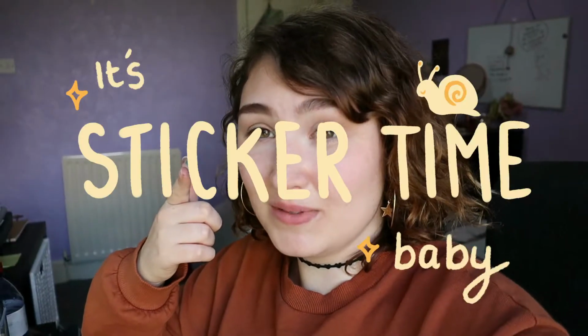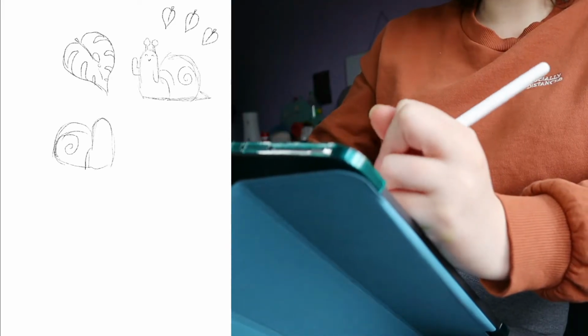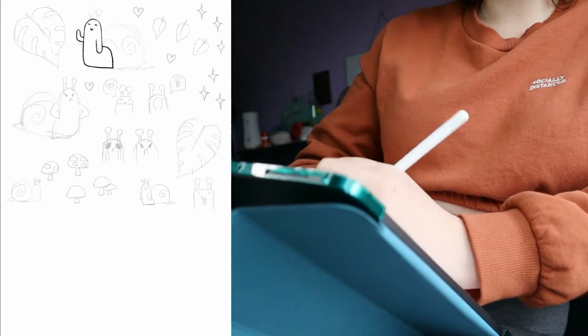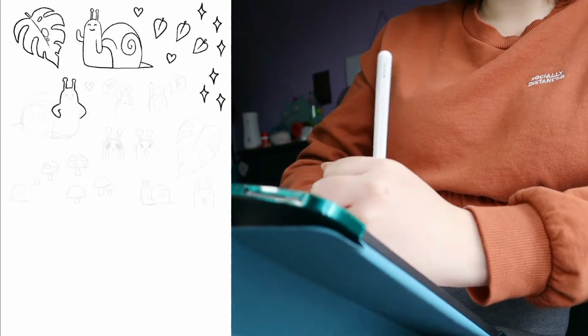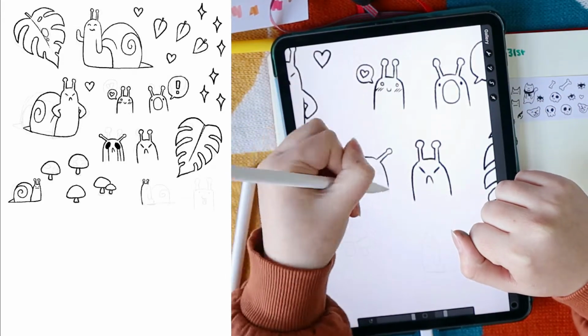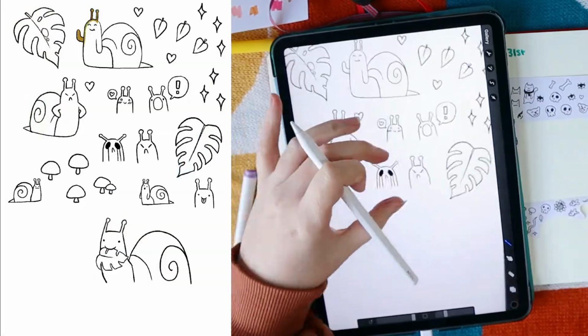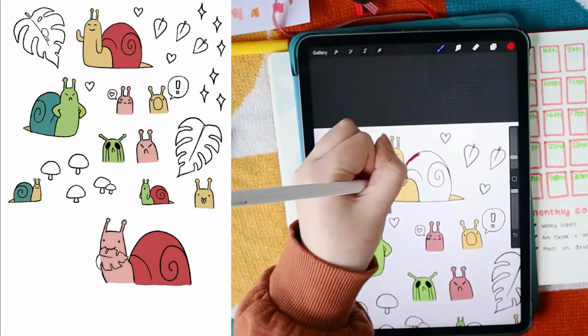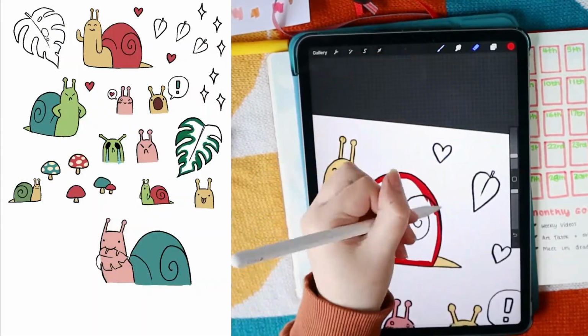It's sticker time, baby. In all honesty, learning how to make stickers has kind of changed my life because essentially, why would I ever bother drawing something straight into a book ever again? For this, I just made a little sticker sheet, which is a bit different than what I've normally done. Normally, I'll plan out what's gonna go on each page and then make one or two stickers. But for this one, I felt like going all out and I made an actual sticker sheet.